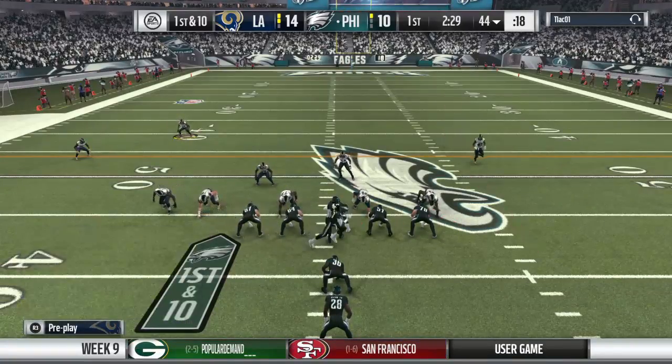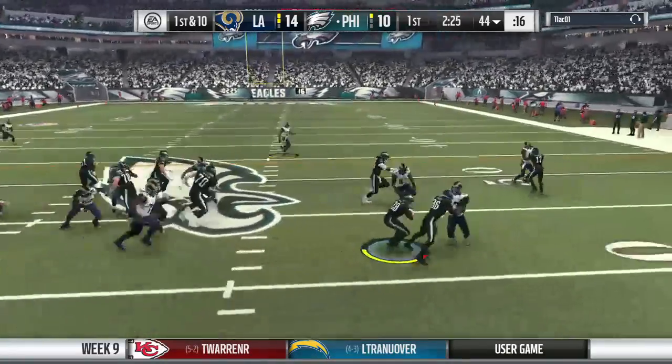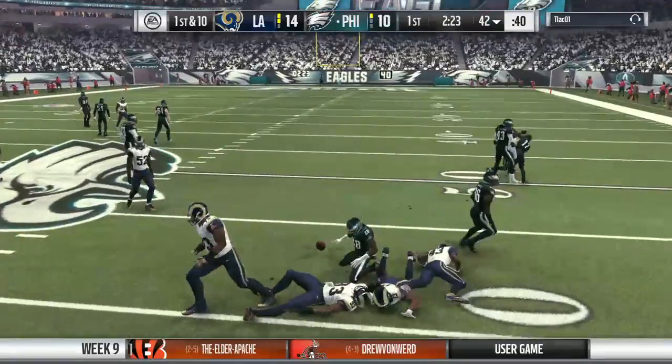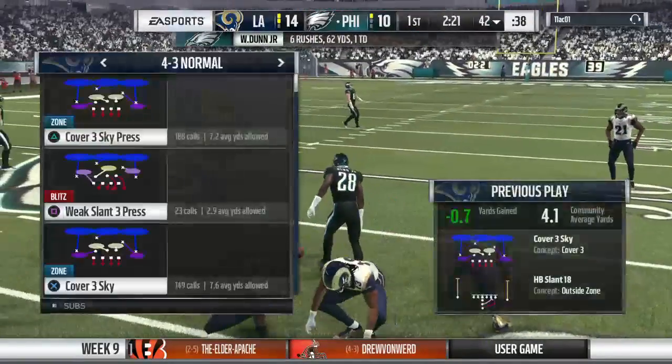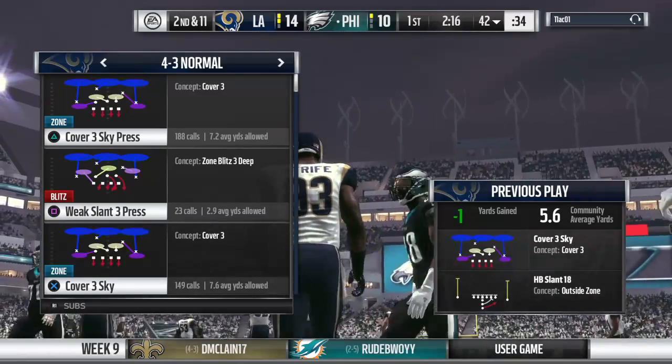They come out here in the I. Now they try the right side here. And this one's going to go the wrong way. Losing yardage back at the 42. That's going to go as a loss of a yard, and it'll be second down.